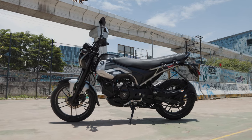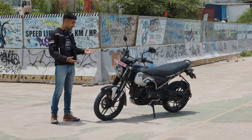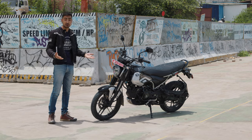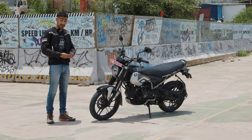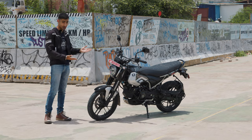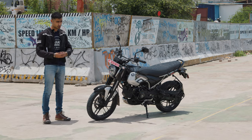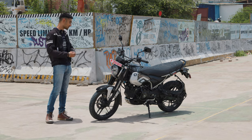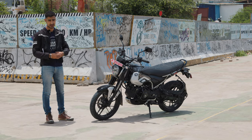So what I would suggest is take it for a test ride, see how it feels on CNG and on petrol both, and do let us know how it feels. I really think it's a very nice beginning, and I am sure that competition should come along with it. And if not, Bajaj should be making more iterations of it, because I absolutely love the idea.